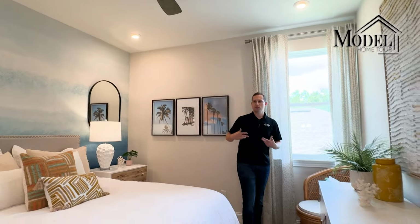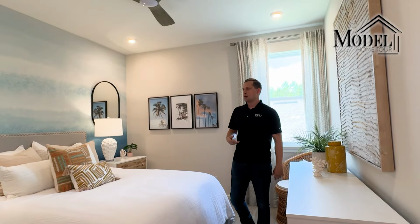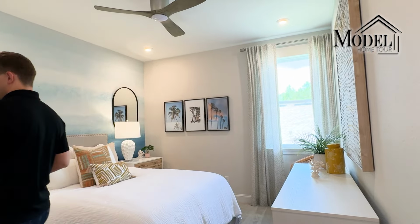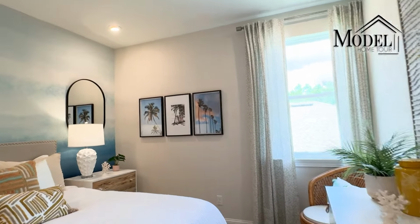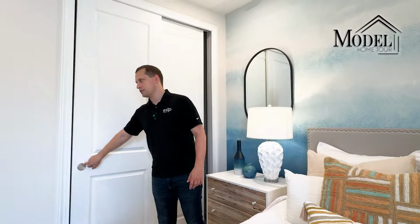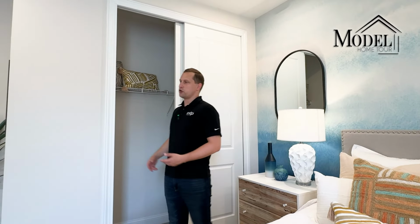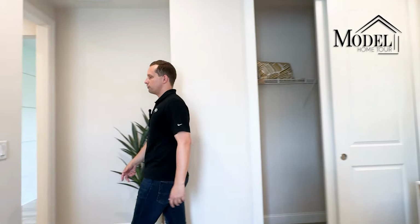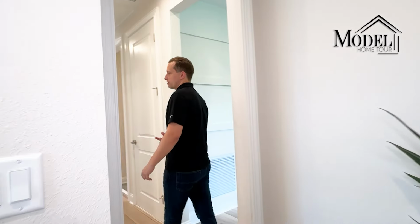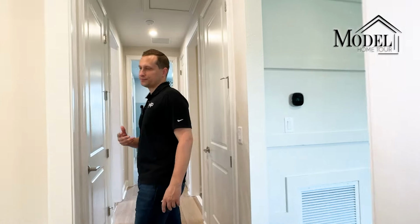So with the 9-foot ceilings, you still get a lot of good height with these rooms, which makes the rooms feel much larger than sometimes they really are. In this case, they are pretty good size. And just to touch on it real quick, we do have the sliding doors here, so they do not do the bifolds, which is something that we're starting to see more builders do more of because it's a nicer product, nicer look, more durable. And so we do see that quite a bit more.